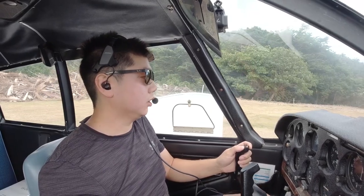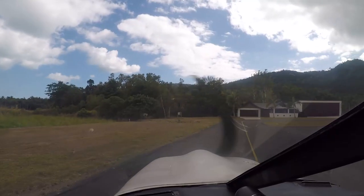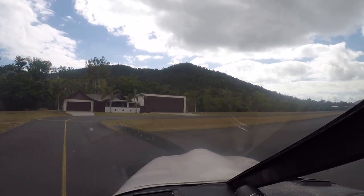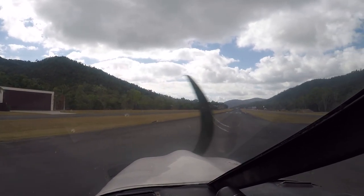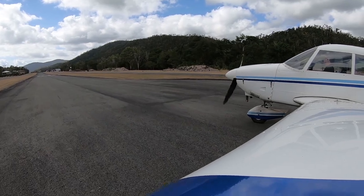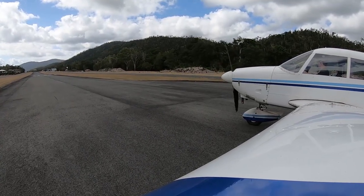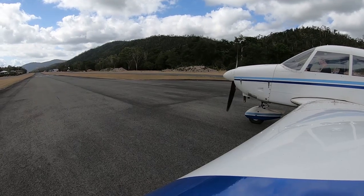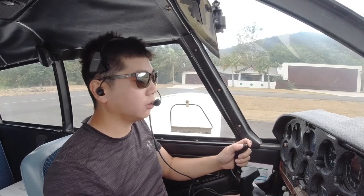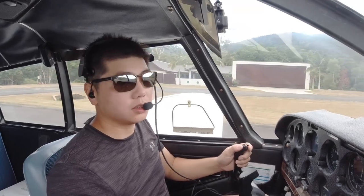Should have a traffic Cherokee Charlie Hotel Julius lining up runway 14. Should have a. Shoot over traffic, Cherokee Charlie Hotel Juliet, rolling 14 upwind departure for Hamilton Island. Shoot over. Out of 1000.